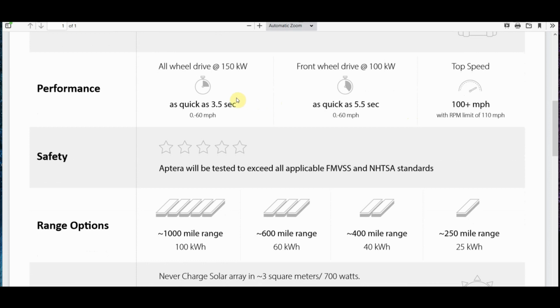Let's take a look at performance. Let's see what we have. The all-wheel drive, 150 kilowatt version has 3.5 seconds for the 0-60. That's pretty cool. But the 100 kilowatt version would do the 0-60 in 5.5, which is still respectable. But a 3.5, that's right up there with the Tesla Model 3 Performance as far as speed, if I'm not mistaken. Dang, that's some serious power. And top speed is going to be over 100 miles an hour, so that's pretty cool.